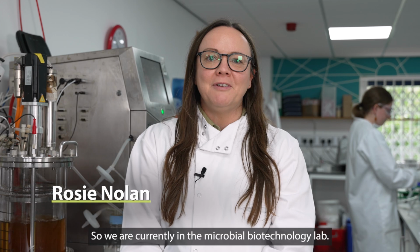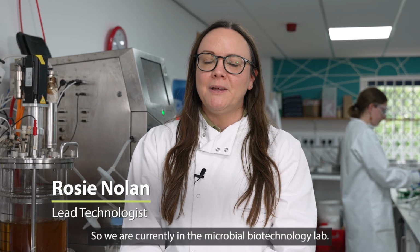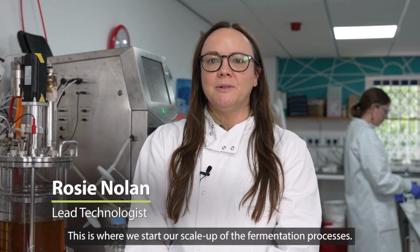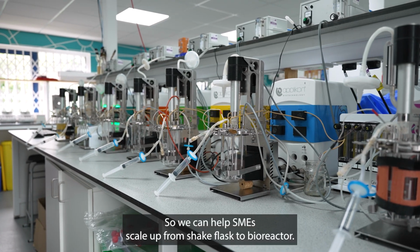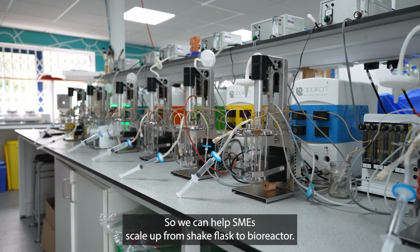So we are currently in the Microbial biotechnology lab. This is where we start our scale-up of fermentation processes. So we can help SMEs scale up from shake flask to bioreactor.